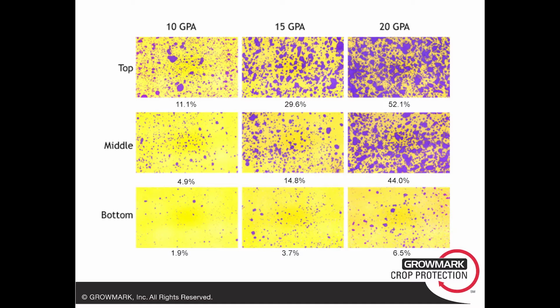I'm just asking, how many of us are spraying at 10 gallon? Just depending on what we're spraying. Coverage, top, 11.1%. Get down to the bottom, that's 1.9. We're not getting much. 15 gallons, 29%. All the way to 3.7, 20 gallons, 52% to 65%. If I'm spraying Liberty, if I'm spraying Growmark, I sure want to be between that 15 and 20 gallon rate.